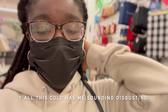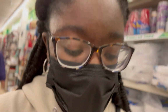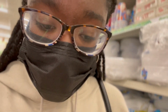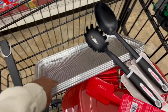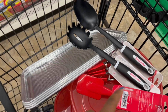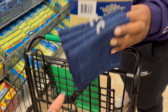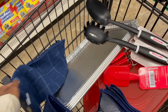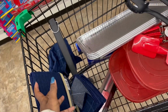All right, so we're getting the last bit of stuff for the Getaway House. We're finalizing our items and getting stuff that we don't mind throwing away. So this is what we have for the Getaway House. We have this for our bacon, some utensils that we can just throw away after we're done with them, so we don't have to bring our regular utensils. Just some to wash dishes and stuff like that. Some cheap little towels to dry dishes. We can wash dishes, dry dishes, you know, do all that stuff right there. We don't have to wait for things to dry.